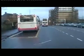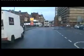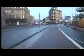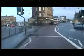Taking up the route of the 44 and 44A service, heading north from Eglinton Toll or Driver Leaf Point and Victoria Road, heading towards Eglinton Toll. And this was filmed in February 2008, so any variation from then will have to be looked at from a route description. But we're going to carry on heading to Knightswood.